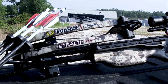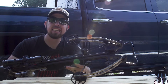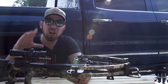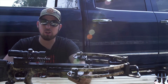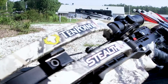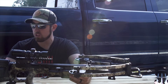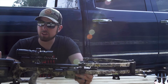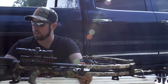So when it's cocked, the axle to axle gets down to 6 inches. That is tiny for a crossbow. It shoots up to 410 feet per second, which is super fast for a crossbow. And you get 144 kinetic pounds of energy coming out of this. That is going to knock down some big game. It's weighing in at 7.3 pounds. It's not bad, but I figured it would be a little bit lighter. But it's not too bad hauling this thing around at all.